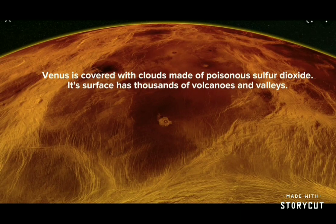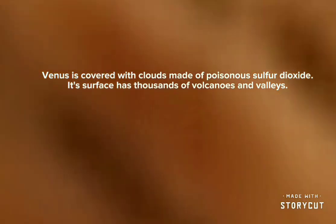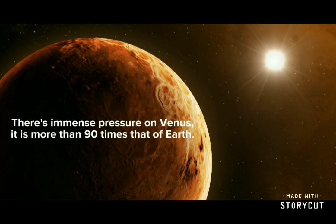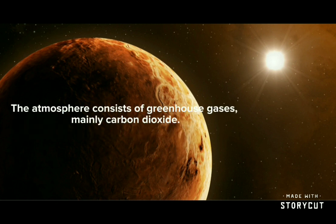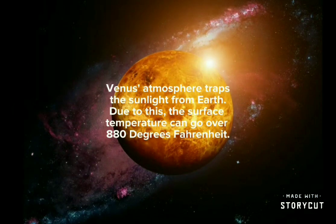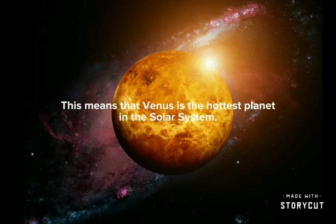Venus is covered with clouds made of poisonous sulfur dioxide. Its surface has thousands of volcanoes and valleys. The former Soviet Union's Venera probes landed on Venus, bringing back information about Venus' surface. There's immense pressure on Venus. It is more than 90 times that of Earth. The atmosphere consists of greenhouse gases, mainly carbon dioxide. Venus' atmosphere traps the sunlight from Earth. Due to this, the surface temperature can go over 880 degrees Fahrenheit. This means that Venus is the hottest planet in the solar system.